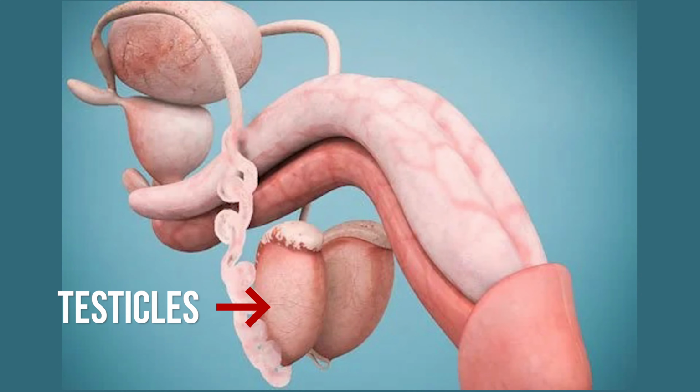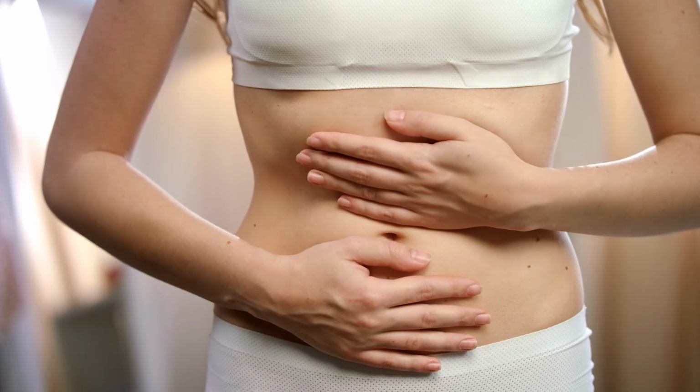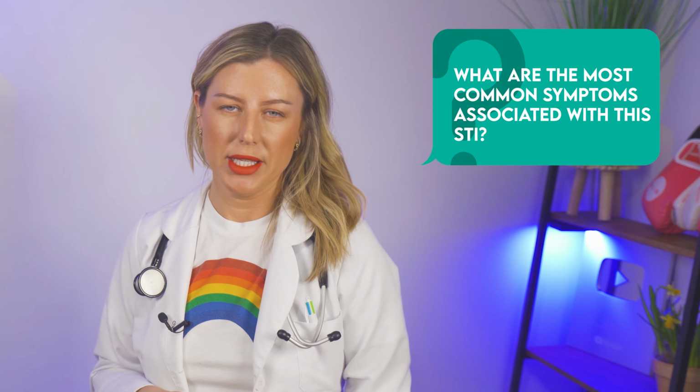For those with male parts, the infection occurs in the testicles and prostate glands, while for those with female parts, it tends to progress into pelvic inflammatory disease, causing persistent pain in the abdomen. This often puts the person at risk of developing ectopic pregnancies. So what are the most common symptoms associated with this STI?